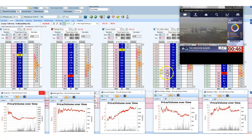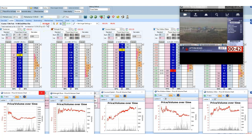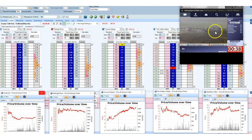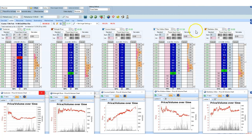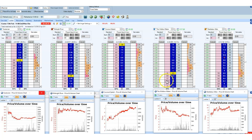You can see it's just teetering at the bottom here. Again, with 40 seconds left on the clock, I'm quite happy to wait. I'm quite happy to wait here now because you can see that. There we go. Okay. So you can see, very, very simple. I could have waited. I could have been more patient.